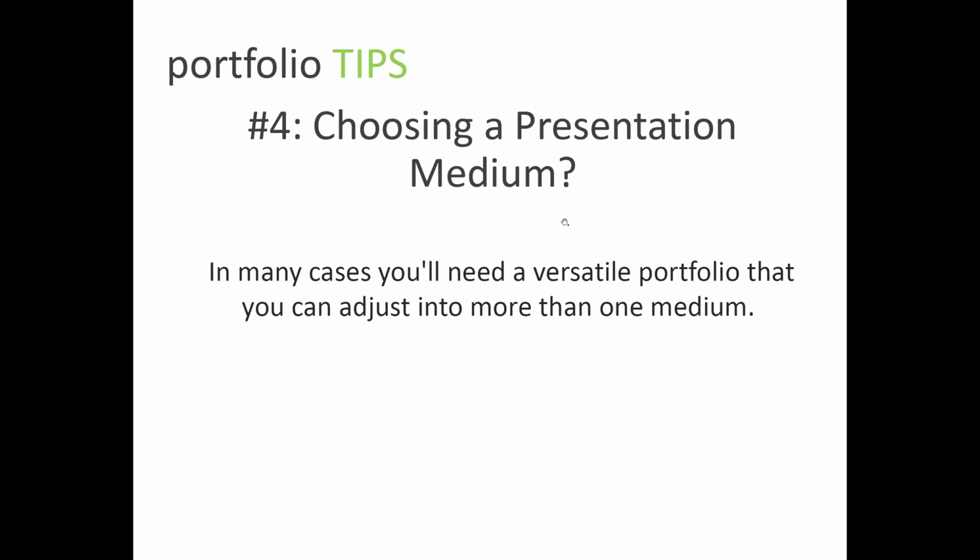So your portfolio can be whatever you want. It could be 200 pages, right? It doesn't really matter. It has all your information that you can easily pick and choose from, depending on where you're going to apply.